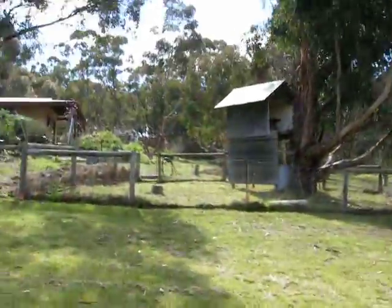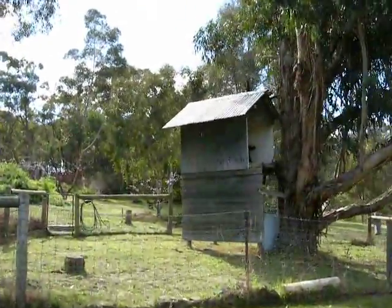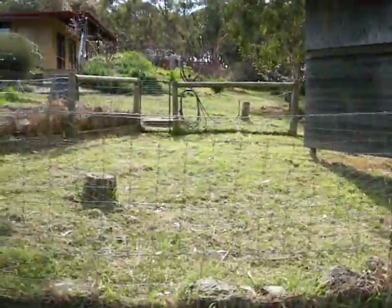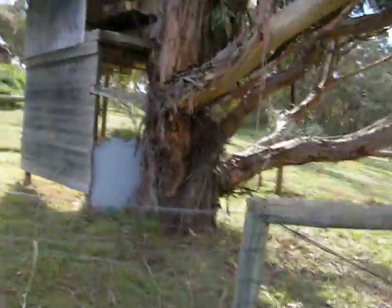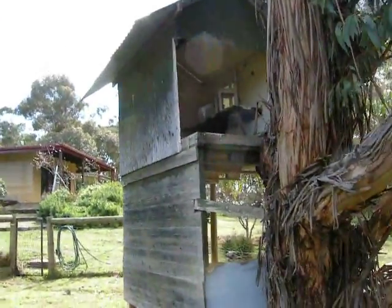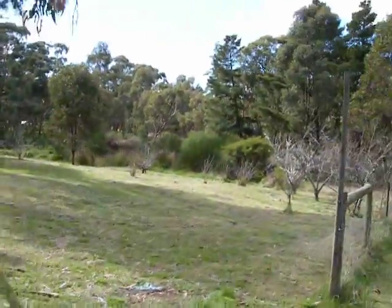Oh, this is an interesting structure. Kids' playhouse. A cubby. And we thought we'd put chooks in this enclosure here, but we never got around to it. Have to make the fence a bit better for the foxes. What's up in that? I've never gone up there, but some of the kids next door have. Okay.